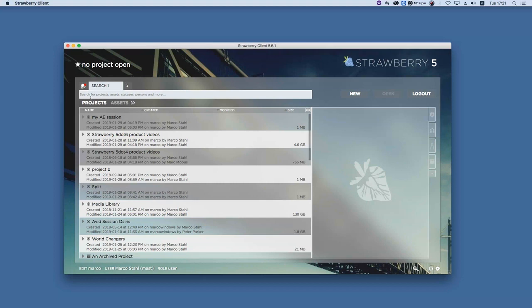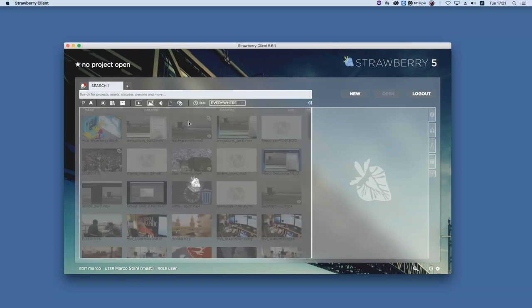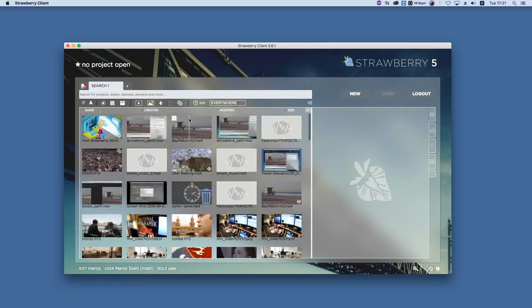From here, you can search through all of your projects in one shot by a variety of metadata associated with these projects. And you can search through all of your assets in one single shot, in the same simple manner.